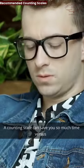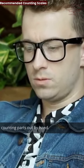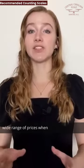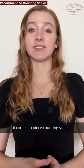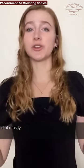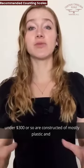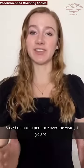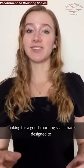A counting scale can save you so much time versus counting parts out by hand. If you've done any research, you've probably seen a wide range of prices when it comes to piece counting scales. Generally, the really low-cost warehouse counting scales, under $300 or so, are constructed of mostly plastic and can sometimes be difficult to use.